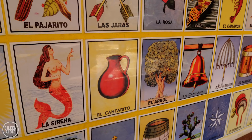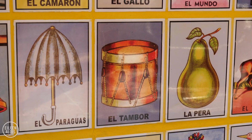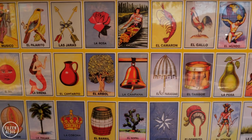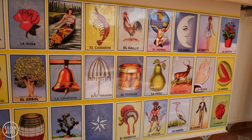The hotel rooms here don't have numbers because numbers are kind of boring when you could use pictures, and so every hotel room here is named after one of the cards from the traditional Loteria game, which is a Mexican game kind of similar to bingo. It's a game of chance, but instead of using numbers, they use pictures.